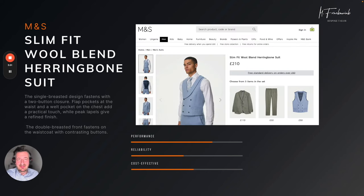Another one is obviously good, an old Marks and Spencer. This has to be here because this suit manufacturer has been around for years. Why I've included them here is because of some of the designs they're coming up with. So the reliability and performance is actually quite good on those. They're not the cheapest suit on the market, but even have a look at the beautiful double-breasted waistcoat with lapels. That's not very often that you see that.